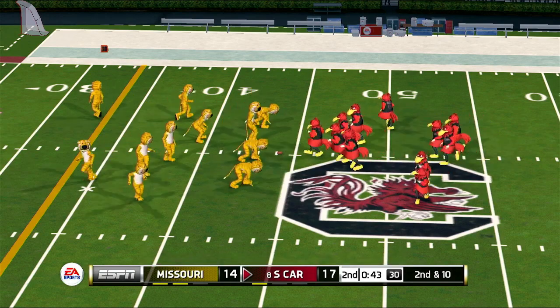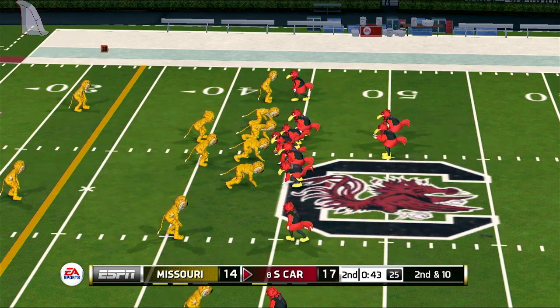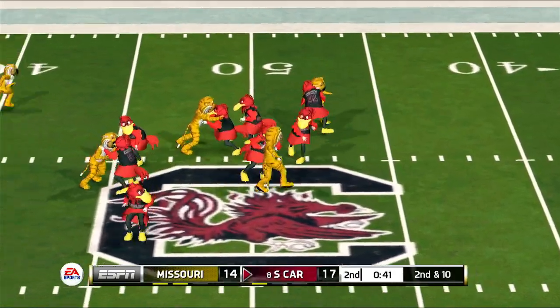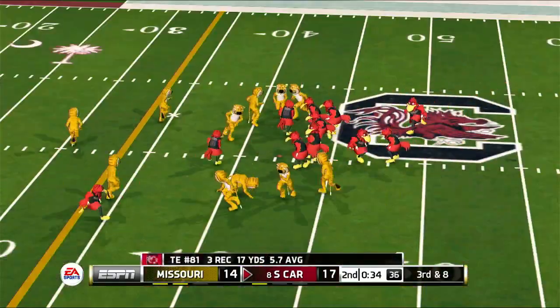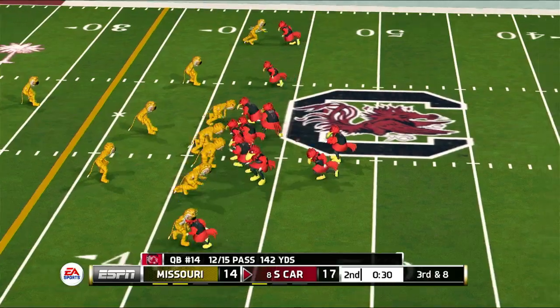Second down, 10 yards to go. Ball on the 44-yard line. Red, two, yellow, three. Yellow, connect. Gets it out complete again to his tight end. Tackle at the 42-yard line. Kill, kill, kill. Number seven. Yellow, three. That'll bring up third and eight.